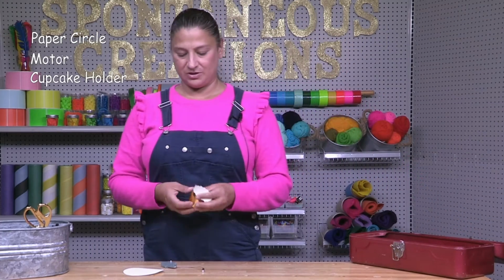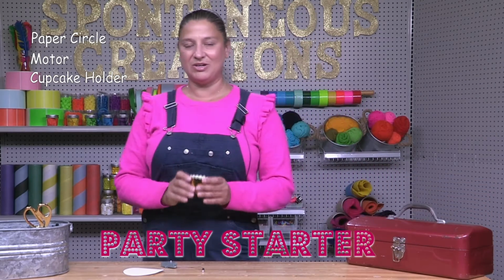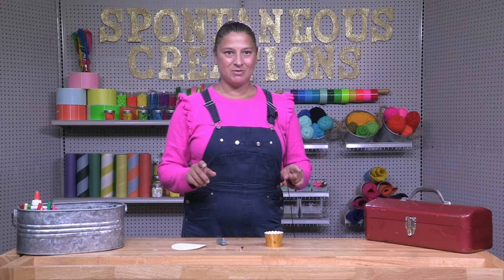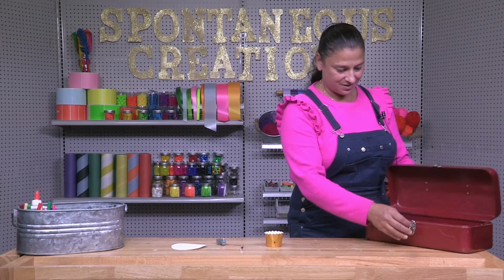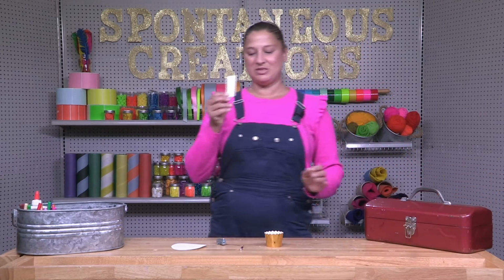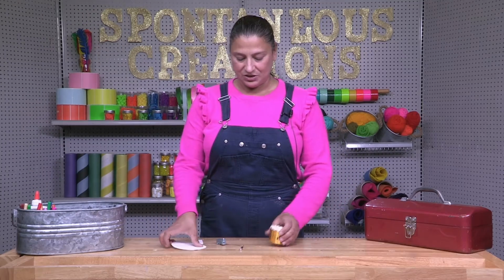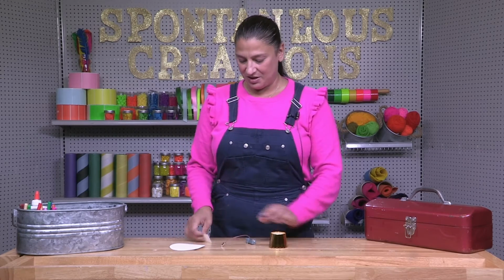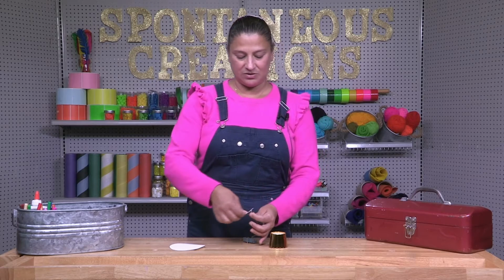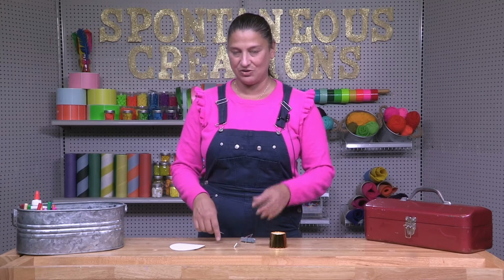and a cupcake holder. Well, we're not making a cupcake. What we are going to make is a party starting game. Oh, and we're missing one more item. Maybe it's in my toolbox. Let's see. Yeah, it is. Okay, we have another piece of paper. Okay, so what we're going to make is something called the party starter. So it's a game where we'll attach the motor inside of this cup, create something that spins around a little tab. Wherever the tab lands, you have to do that thing, or your friend will have to do that thing.